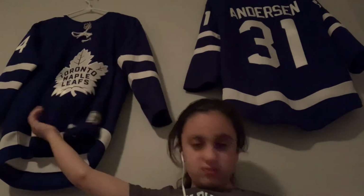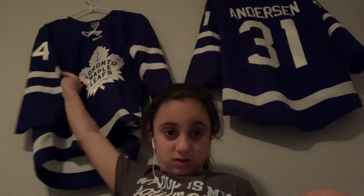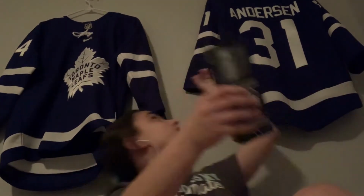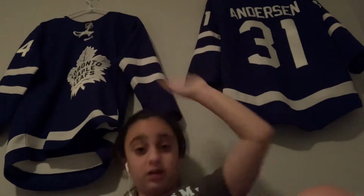Wait, can you? There's the four. Can you see? Well, you can kind of see the three there for a second. That's Matthews. Auston Matthews. This is Mitchell Marner, his duo partner. They're a very good duo in the NHL. Yeah. Box. I'm happy they did a Leafs player, thank God.